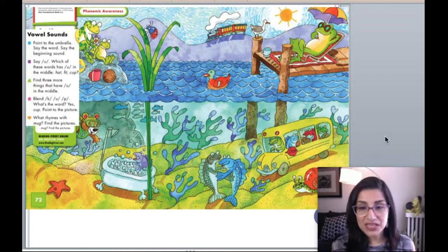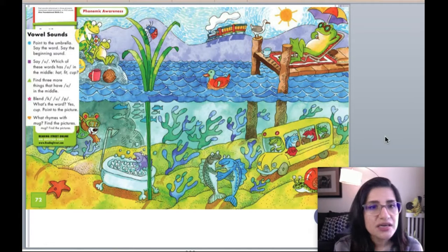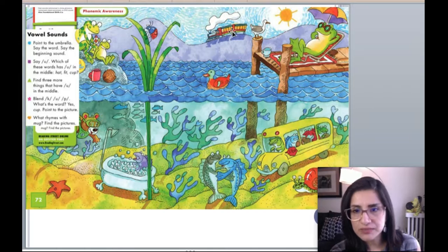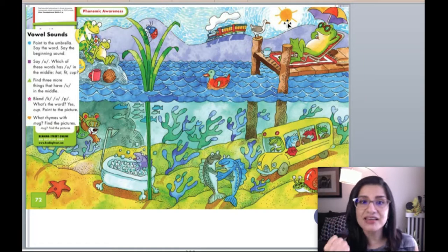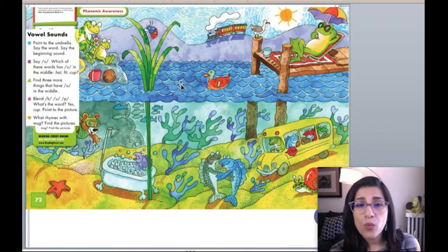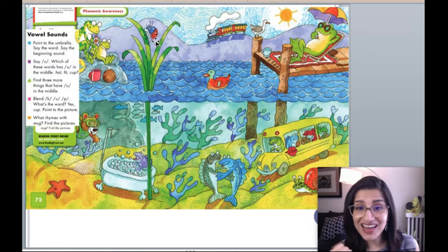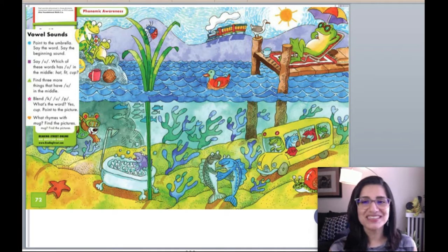Here's our picture again. Let's have our eyes watching and focused attention. Here's the umbrella. Umbrella. Let's see. I'm trying to find another object that has the sound. You tell me yes, yes, or no way. Train, no way. Sun, yes, yes. Water, no way. Bug, yes, yes. Bus, yes, yes. Good listening ears.